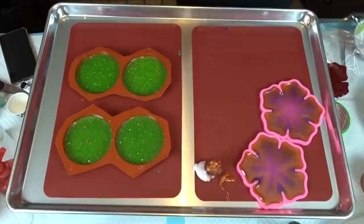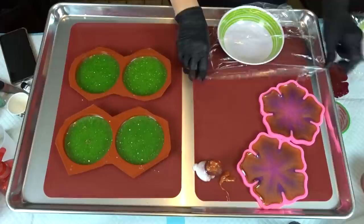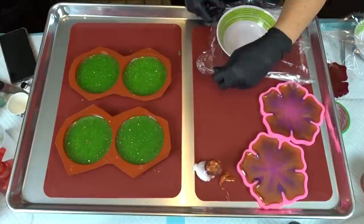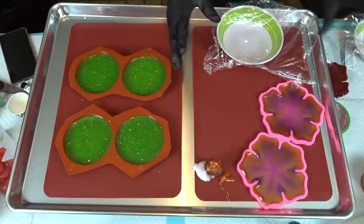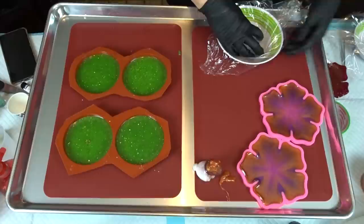Now, I was playing around. It's very, very pliable. I can get that out. I've got this bowl, and I am just laying in some cling wrap. I'm hoping this works. My only worry is that it's going to be too wrinkly. Ah, not in there. There we go. My only worry is that it's going to be wrinkled.